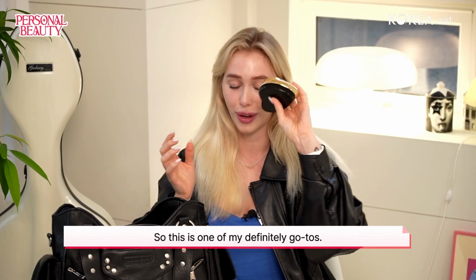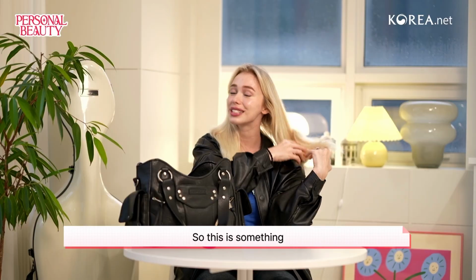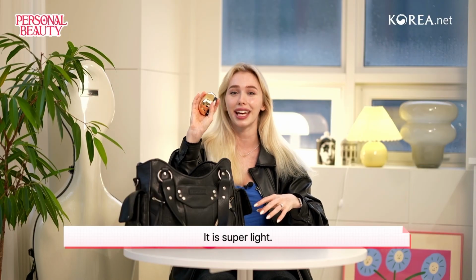You guys are even gonna recognize this. So this is one of my definitely go-tos. I love keeping that one in there. So this is something that I always carry in my bag. It is super light.